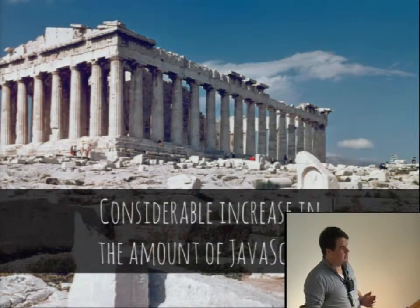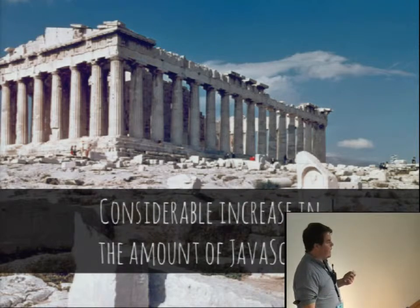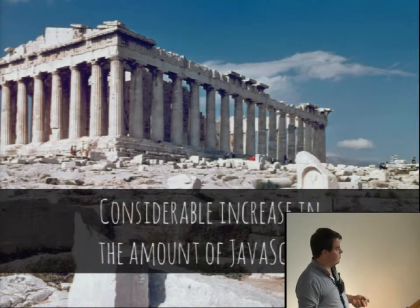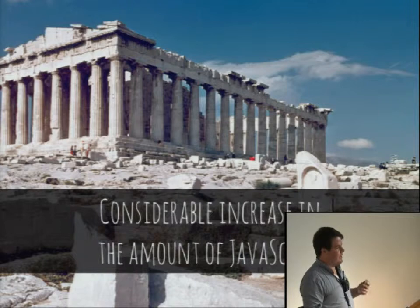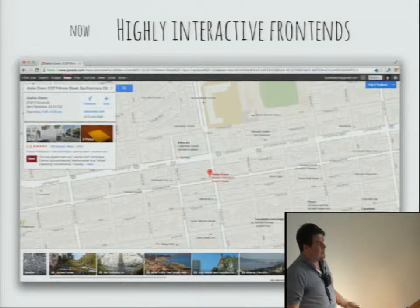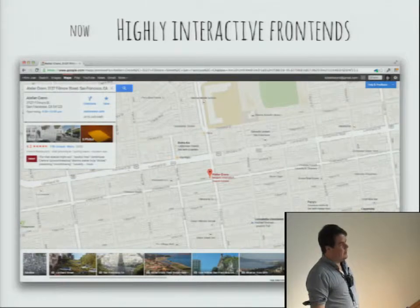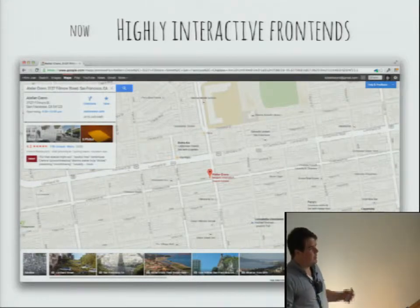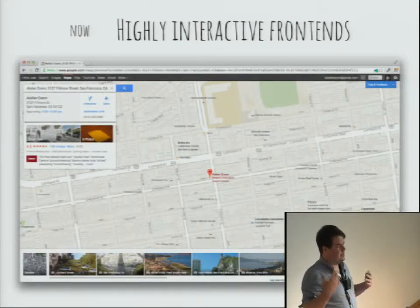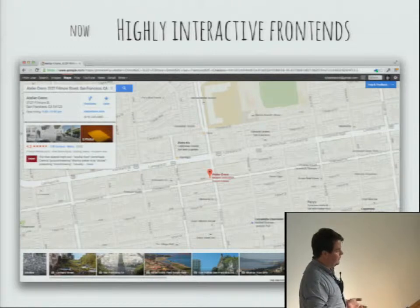And the problem is when we have this considerable increase in the amount of JavaScript. Because we want to have more interactive pages, we just end up pushing a lot of complexity into our front-end application. Because now we want to have highly interactive front ends. It doesn't have to be single-page applications like the new Google Maps. It can be a page where you push all the HTML, which is rendered on the back end, to the front end and add stuff there. But still, we end up pushing more and more stuff here to the front end.